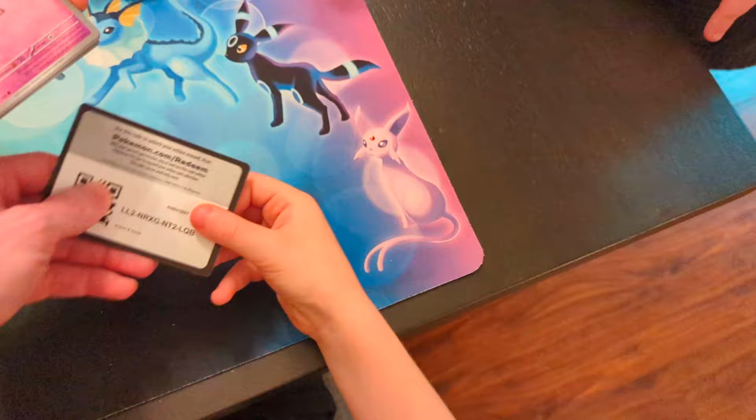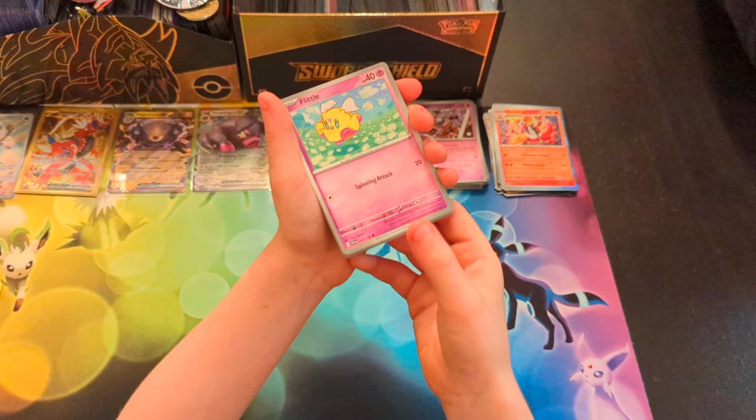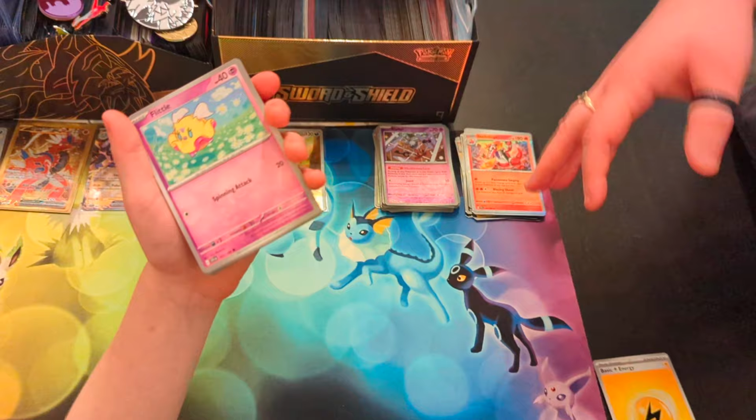There is the final code card. Does anyone want to guess that regular energy? Packs. Dark. Electric. Oh, I got it. Unbelievable. That means you're going to use something in your pack.